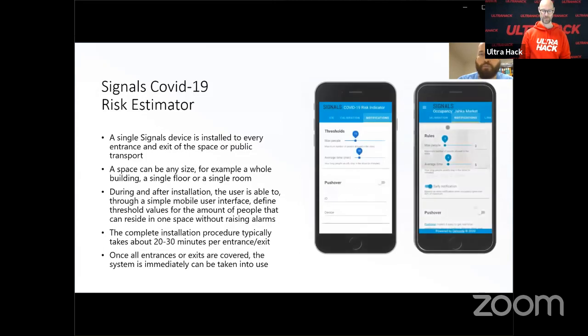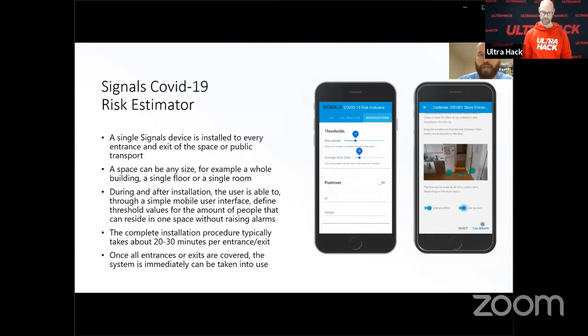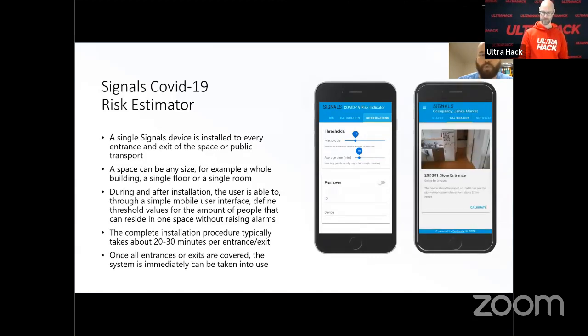The installation is performed using this nice mobile-friendly user interface. You calibrate the system using this interface, as well as set the threshold values of how many people can actually be within this set space at any given time. Once you have all the entrances and exits covered, the system is immediately ready to be used.